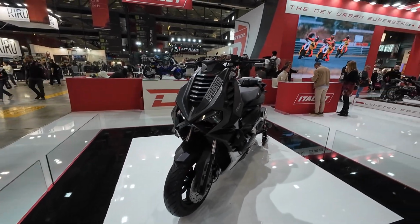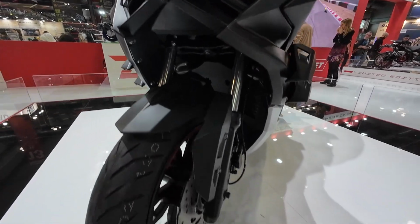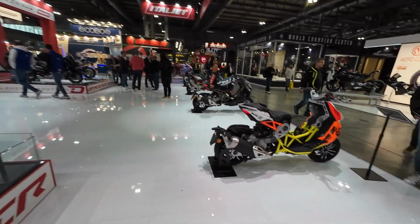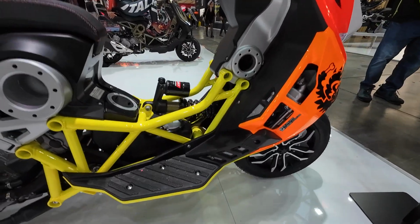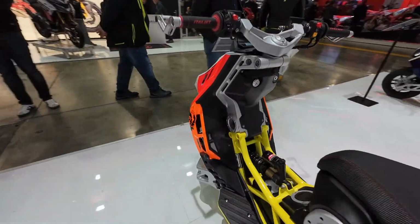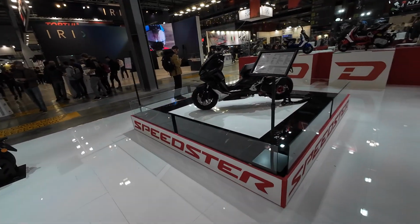The main difference from the Dragster to the Speedster is that we now have a conventional fork on the front. Gone is the wacky suspension, front suspension, and front steering of the Dragster model, and in its place we get a conventional fork that's reminiscent of any other scooter.